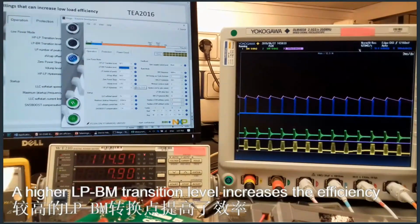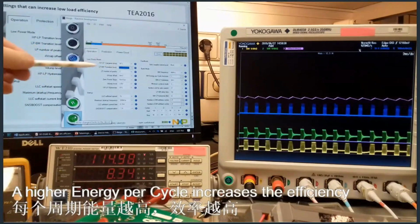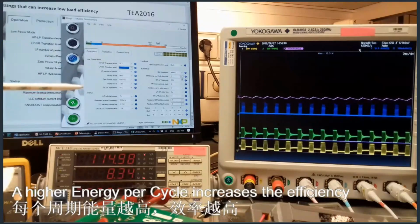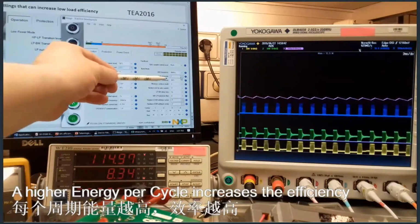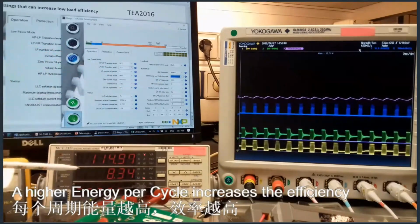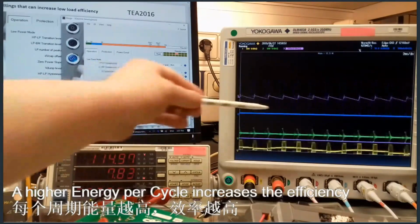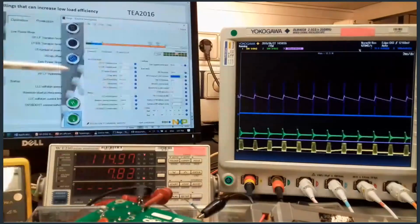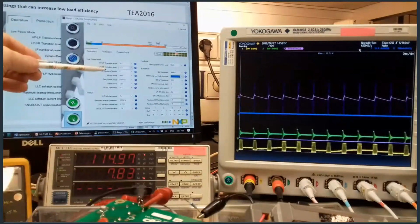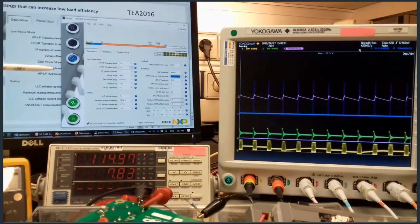The same effect we can also get by keeping the same transition level for the burst mode, but increasing it via another function. That's the energy per cycle increase. So when we increase it by 4, for example, you can also see the effect on reducing the power, and you see a similar effect here. But the transition level going to burst mode stays the same because we did not change it. Okay, putting it back.